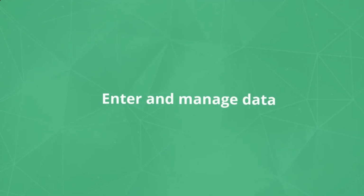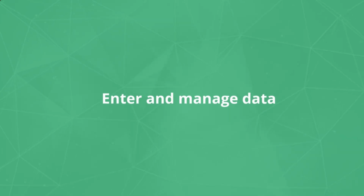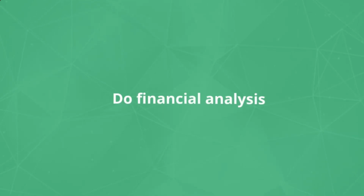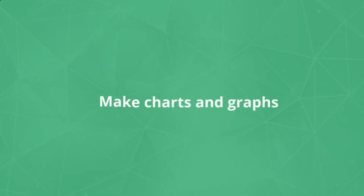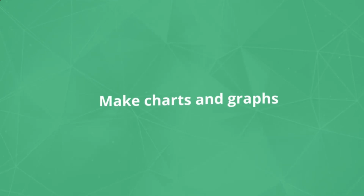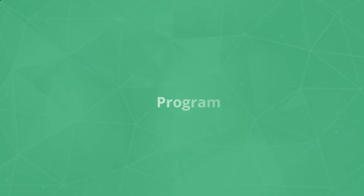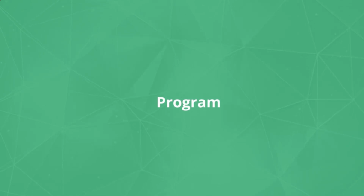Now here are some things that you can do with Excel. You can enter and manage data into spreadsheets to track your expenses, sales or anything else you need to keep track of. You can use Excel to calculate ROI, create budgets and forecast sales and similar financial analysis. Excel has a bunch of built-in tools for creating charts and graphs, so you can visualize your data and make it easier to understand. You can use Excel's Visual Basic for Applications or VBA to automate tasks and create custom functions.